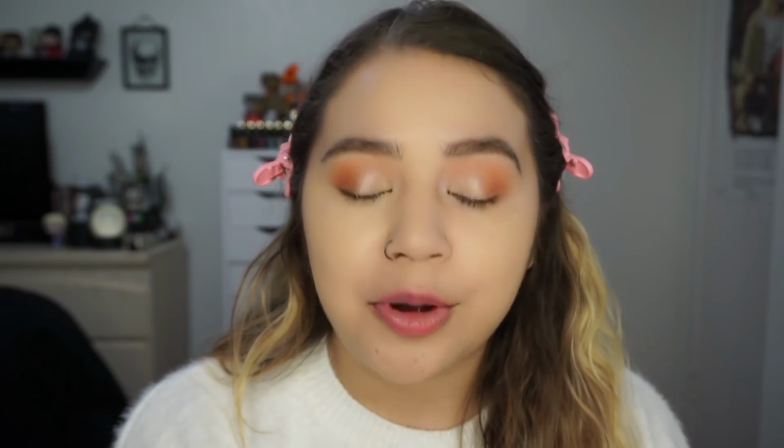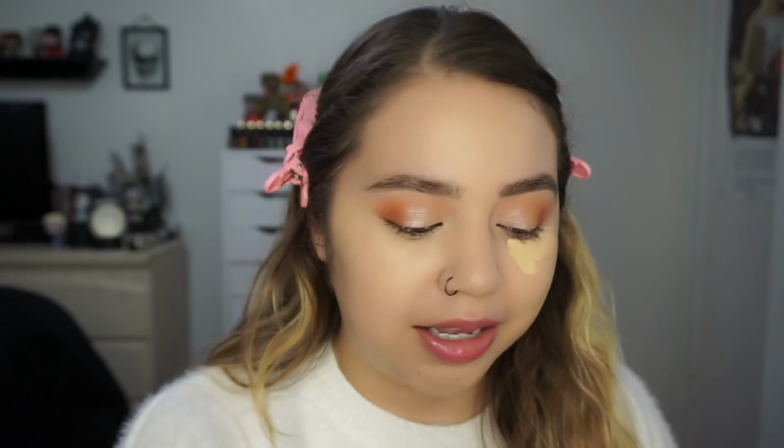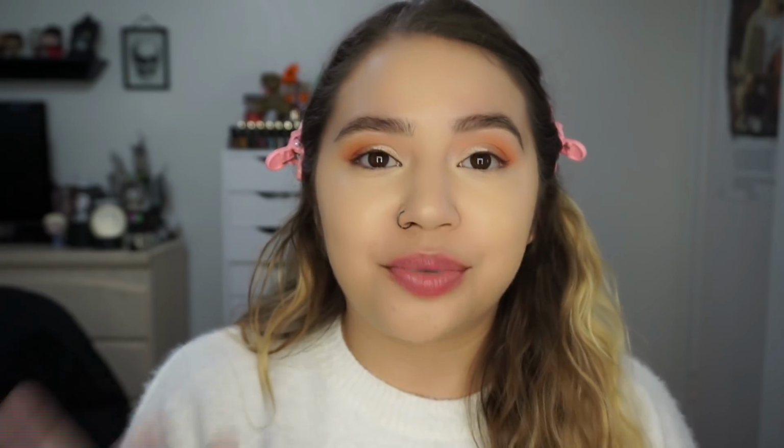Right off the bat, I do like this concealer more than the original camo concealer. I just feel like it's a little bit more forgiving and nicer feeling under the eye. I like the size of the applicator too. I like the big doe foot. Yeah, I feel like it blends out really, really easily. Very pleasantly surprised with the concealer. I really like how it looks.